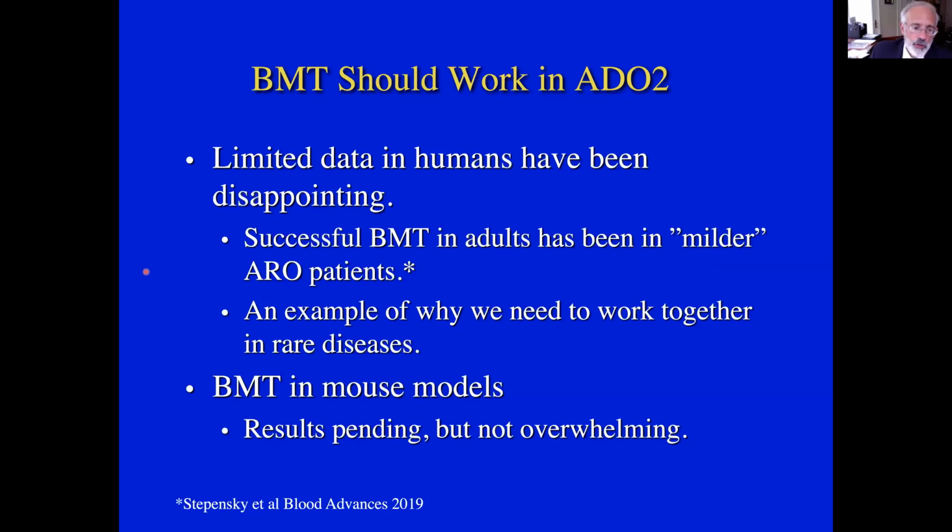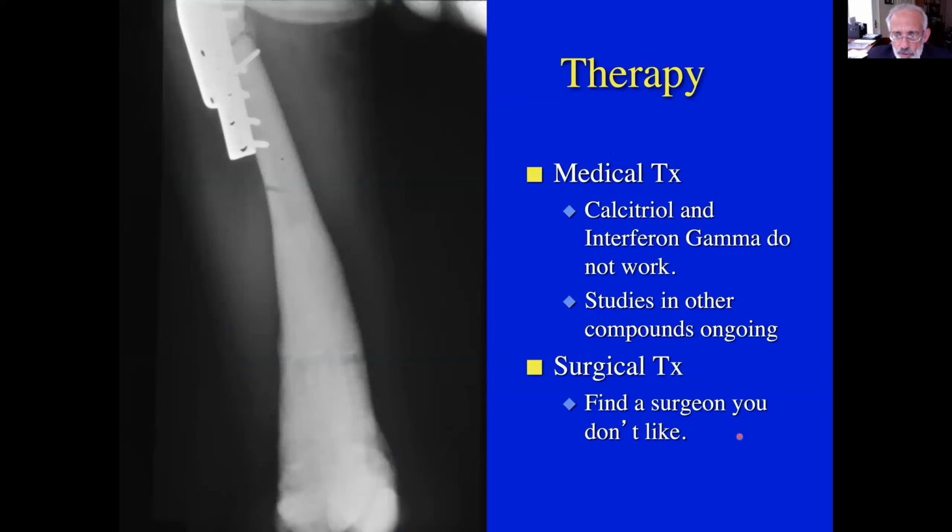But when we first started working with Linda Palgreen and Paula Orchard, Linda at UCLA Harbor and Paul at University of Minnesota, and we kind of put our experiences together, we realized that our experience with the dominant form of osteopetrosis was not stellar in the humans. Now, my lab is doing bone marrow transplant in mouse models. The results aren't out yet completely, but I can tell you they're not overwhelming, and particularly in the old mice, the 9-month-old mice, we're not having terrific results. And we'll see how we do in the younger mice. But this is really a concern, and it will come up in some of the cases that we'll be presenting.